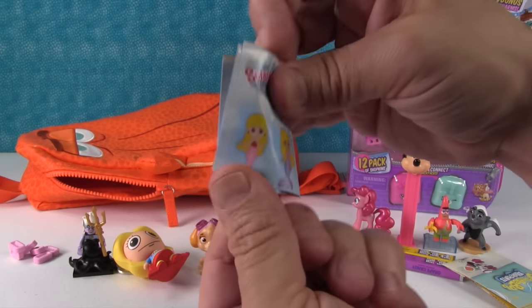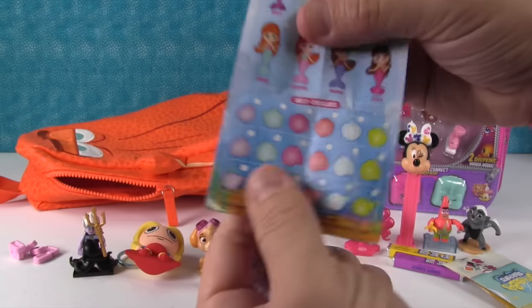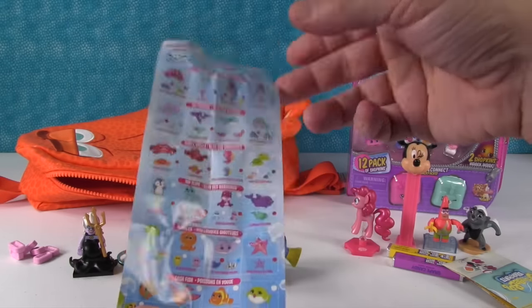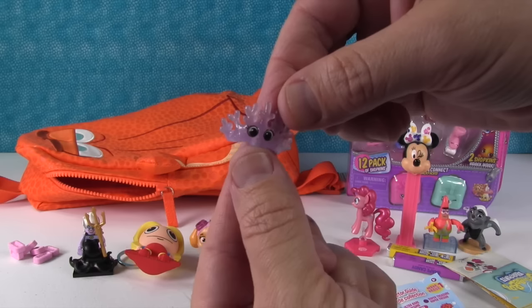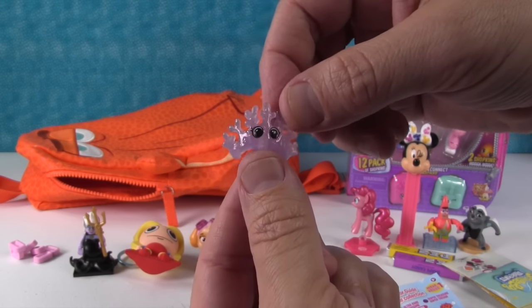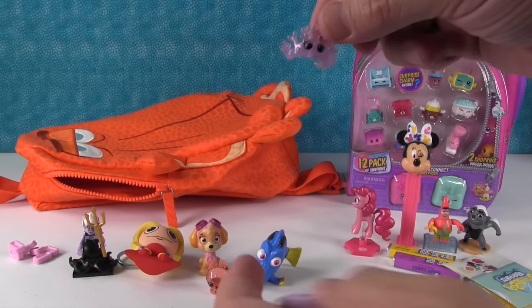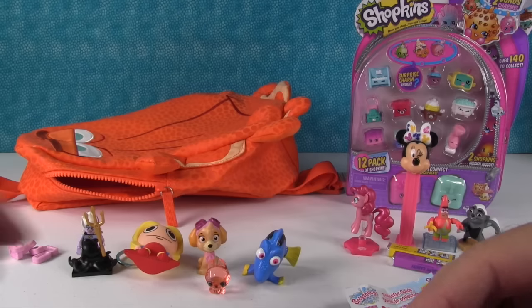All right, so here's a checklist that you get, and there's mermaids, and there's mystery shells that you can get, but those only come in the 6-packs and the 12-packs. Here's all the little sea creatures, which are awesome. Looks like we got Cory Crown, and this is one of the rare ones. You know who needs to wear Cory? Who? Dory. Cory and Dory. Cory and Dory. Oh. Perfect.